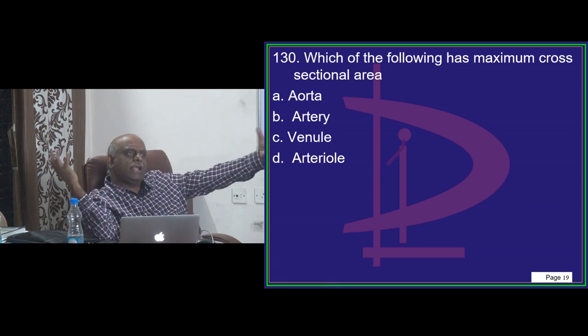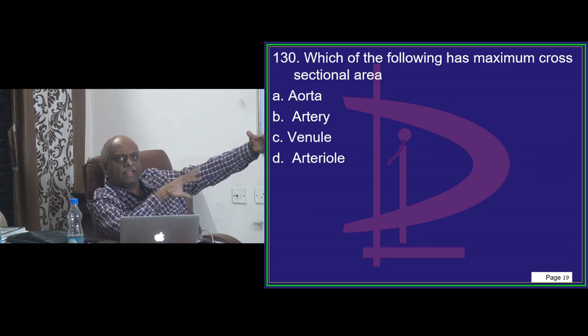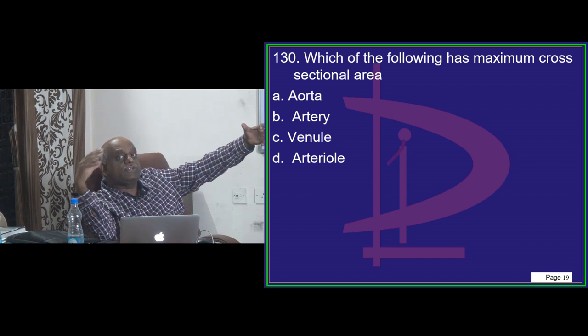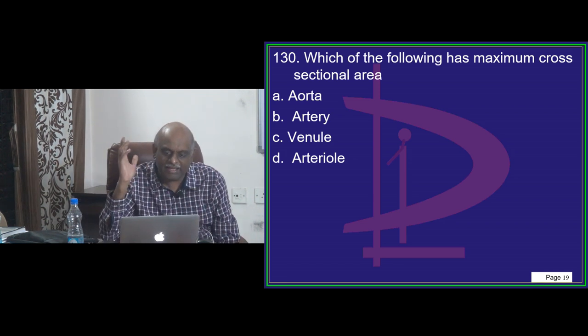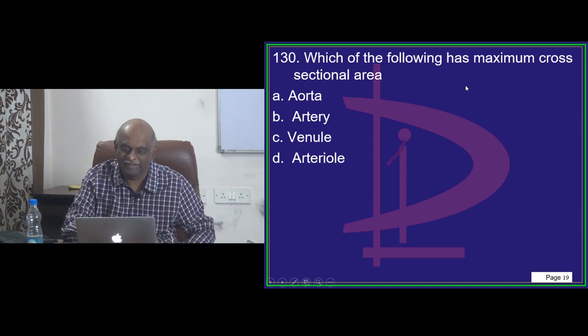The vasculature has a lot of segmentation. Arteries, arterioles, veins, venules, etc. So maximum cross-sectional area, which one has got it? Which one has got the maximum cross-sectional area is the examiner's question. What should your answer be, doctor?